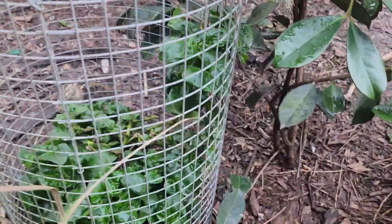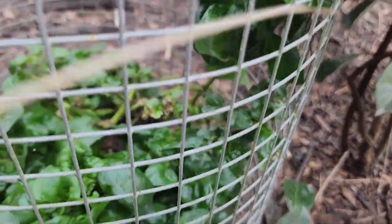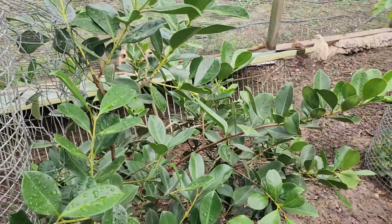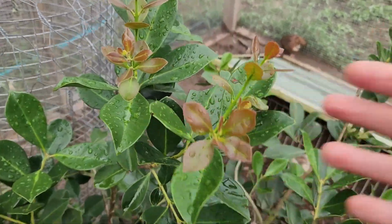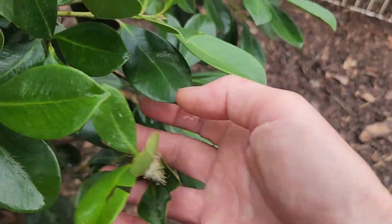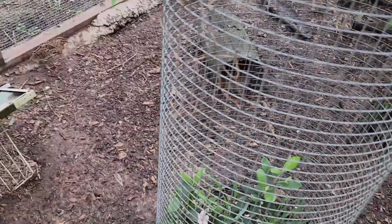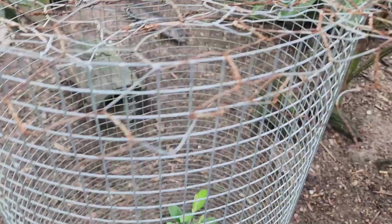So let's start here. This is the Brazilian spinach, which the boys and girls really enjoy. It's growing in a cage because otherwise there won't be any left very soon. Next to it is the strawberry guava, which got lots of new growth since the beginning of spring, looking very nice and healthy, and having some flowers and some young fruitlets already. Next to it is the Ceylon Hill gooseberry, a very young plant that I recently planted, doing very well.